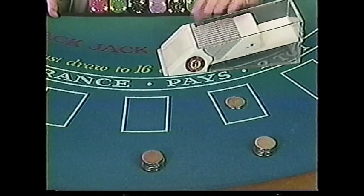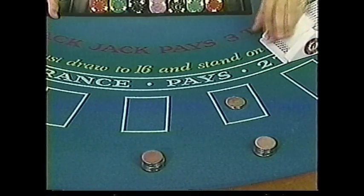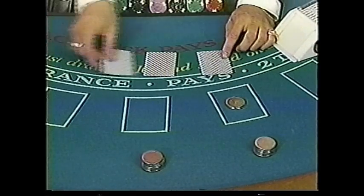This is a shoe, and the burn card is the number of cards that a casino does not let you see at the start of a game.